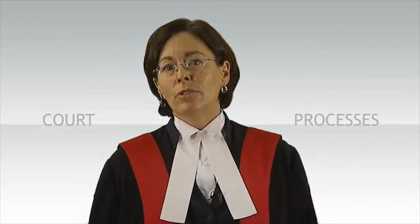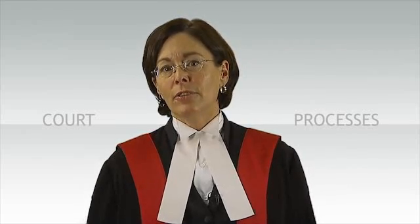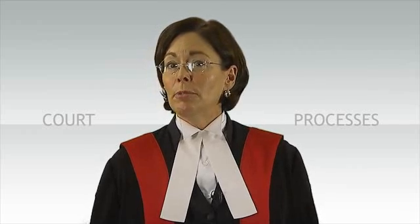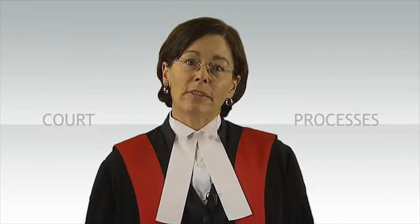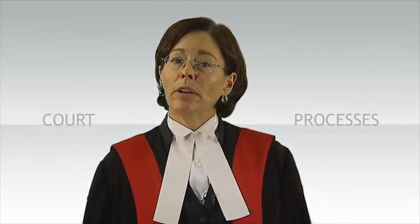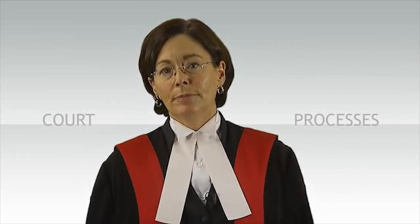Generally, this notice or documentation must be filed with the court at least 7 days before the date set for the conference. If the claimant misses the conference, his or her case could be dismissed. If the defendant misses the conference, then the judge could make an order requiring him or her to pay the full amount of the claim. In both cases, the judge could also order that the case go directly to trial.